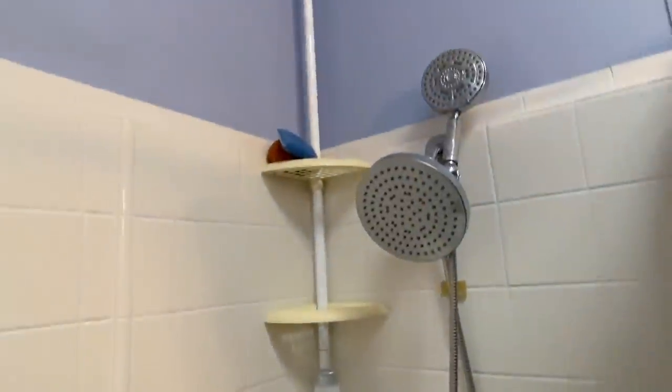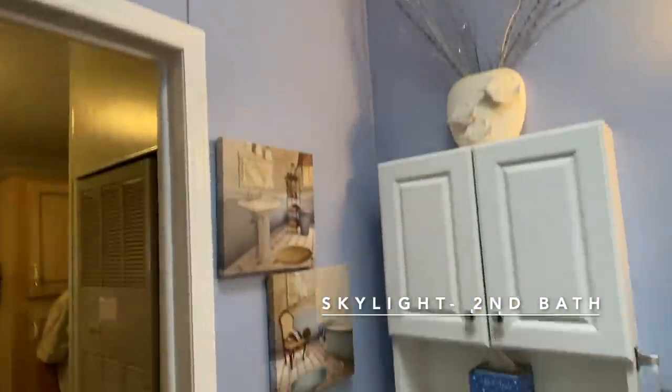and this is done in a blue, and then the tub shower combination here. Everything is so clean, smells good. And there's another skylight here with the vent fan, which is great.